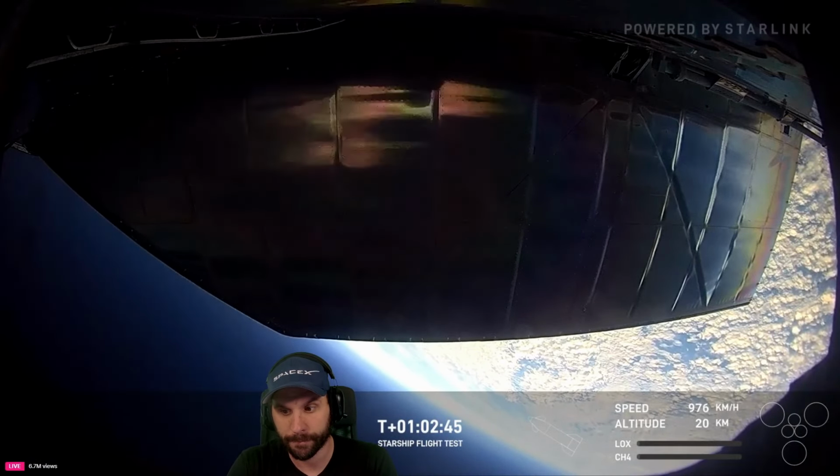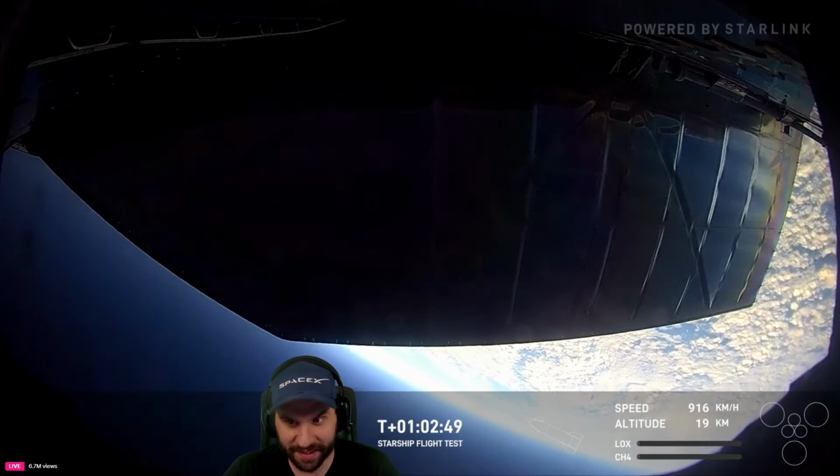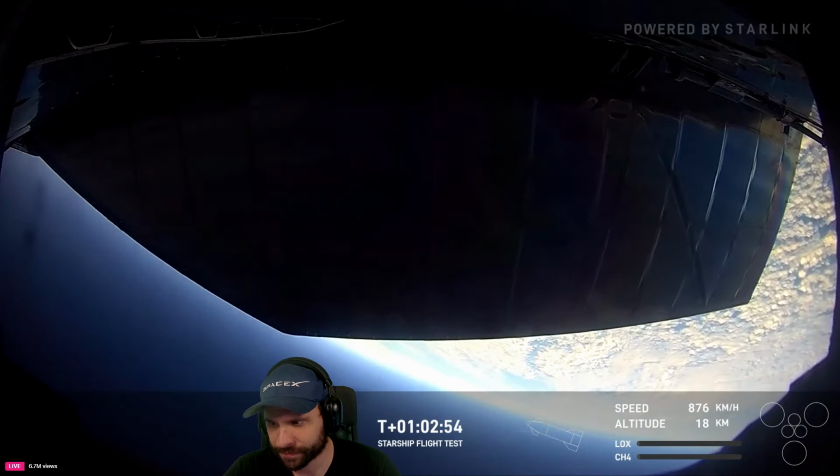Starship is slowing down past Mach 1. Subsonic, and the callouts are aligning with this. You can see the orientation starting to change. Come on, hold together, baby. You can follow that graphic at the bottom of your screen.